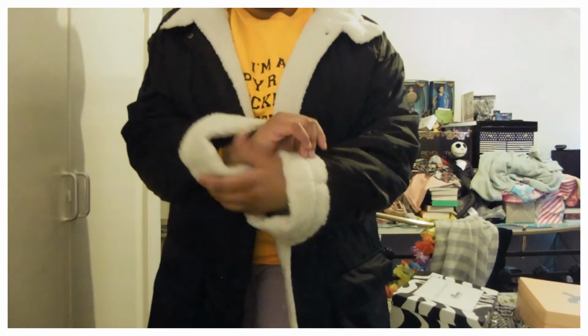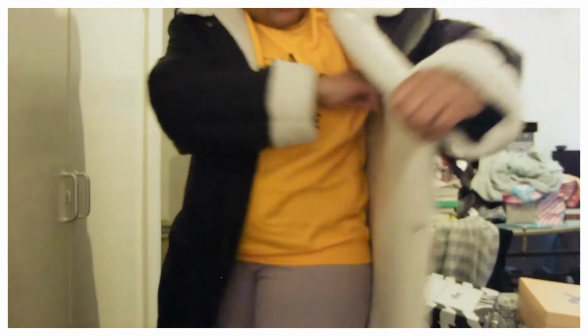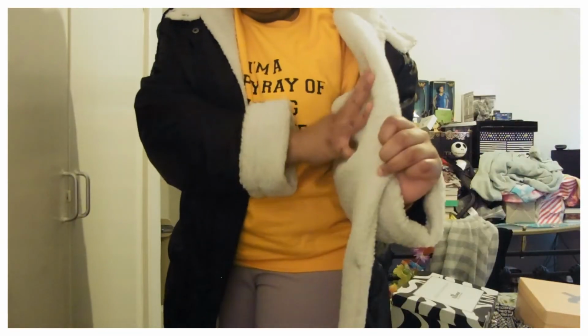It's got a little bit of fur trimming around the edges. It doesn't go in the sleeves, which I'm glad about. It just has the lining here, here and here, but not in the sleeves, because I feel like that would make me too hot. So it's thinner here, which is nice for me.